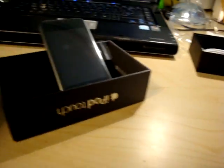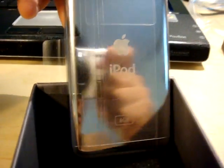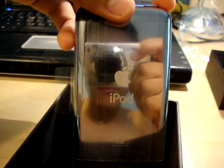So yeah, that was the unboxing video. Here, you're taking a look at the iPod Touch. Pretty thin. I think it's only a couple millimeters, like 8 gigabytes. Oh yeah, and guys, this is my new camera, yeah.